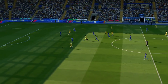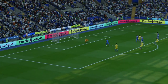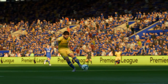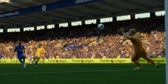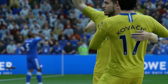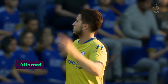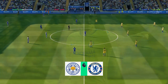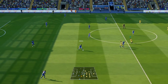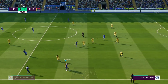Speed, control as well at that pace. It takes a bit of doing. They got it absolutely right. Well, they enjoyed that, and they've caught the opposition unaware, who had committed too many men forward. It's Chelsea with the lead. Goal for Chelsea. Number 10, Hazard.